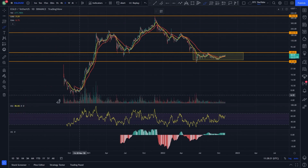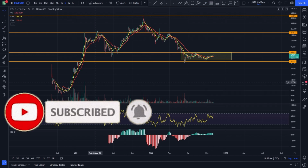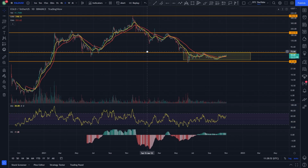So as we can see for Elrond, obviously it had this huge move to the upside, didn't it? All-time high at around, I can't believe it was even this high, around $550. A massive move to the upside, wasn't it? Down from what we're looking at here, $5 at the low in October 2020, all the way up late on in the bull market. That is essentially 100x right there, from $5 to $550. So a massive move to the upside.